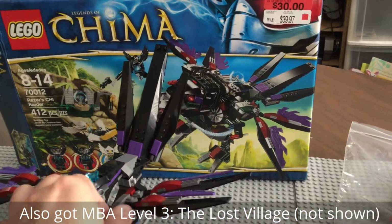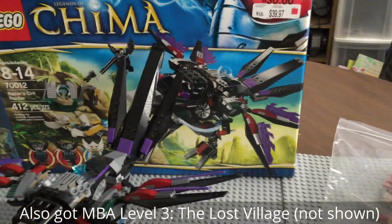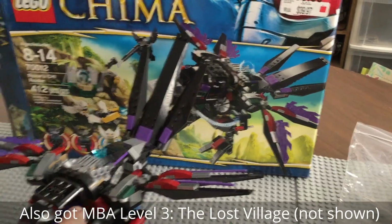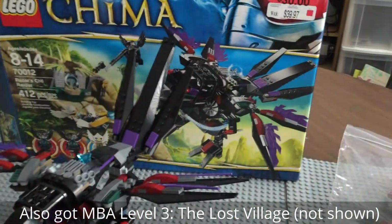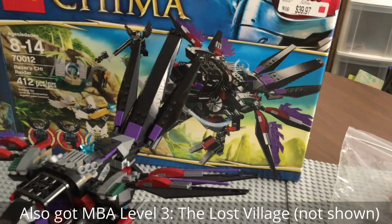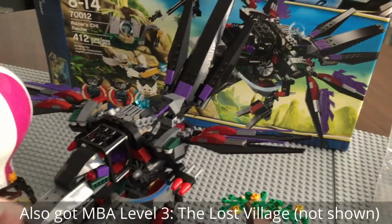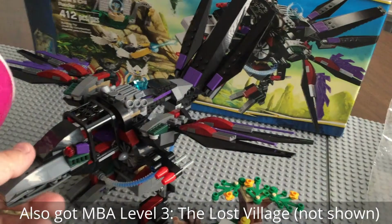Definitely a lot of play features along the sides. You can move the wings independently, like the little tips of the wings as well. Fits one in the cockpit, and one I think you can fit around the back. It might be a little bit more tight up back there. A couple of flick fires and such. I didn't even apply the stickers to this, and it was really nice.